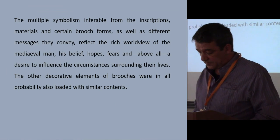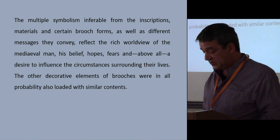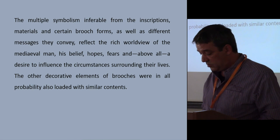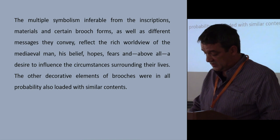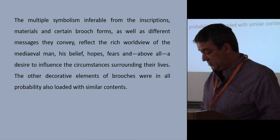Multiple symbolism inferred from inscriptions, materials and certain brooch forms, as well as different messages they convey, reflect the rich worldview of the medieval man, his beliefs, hopes, fears, and above all, the desire to influence the circumstances surrounding their lives. The other decorative elements of brooches were, in all probability, also similar.